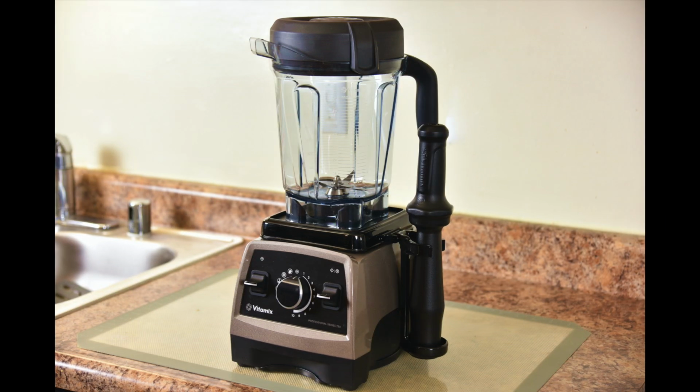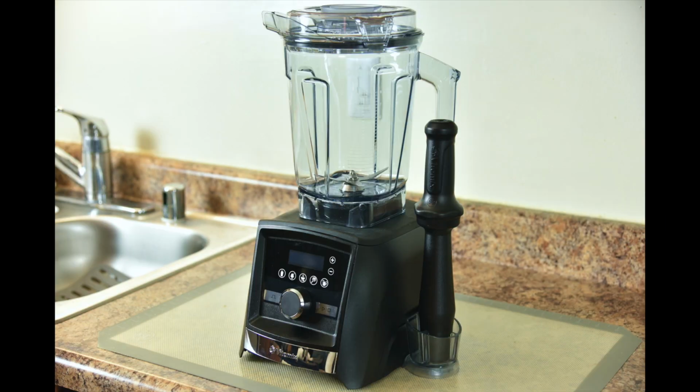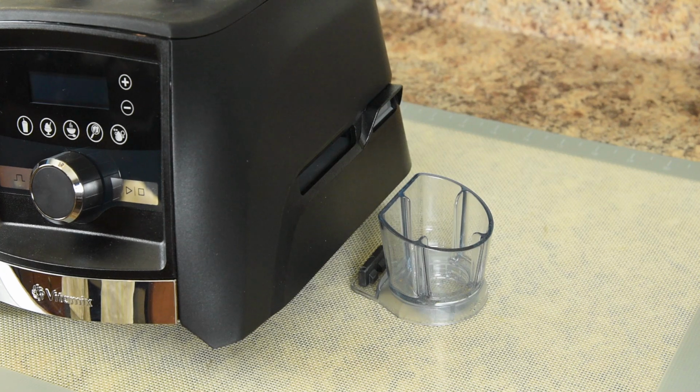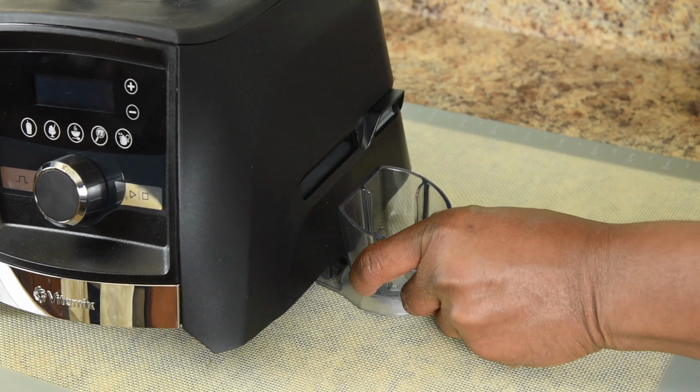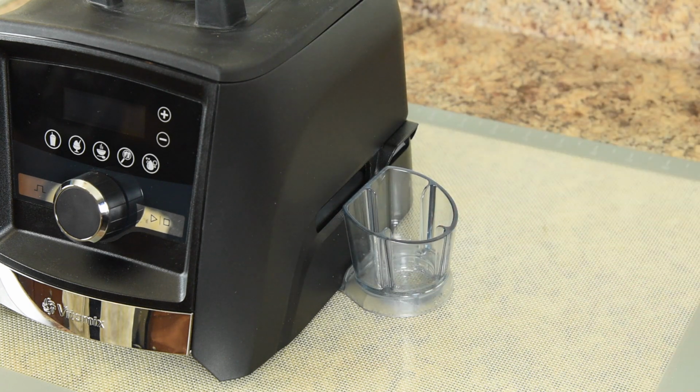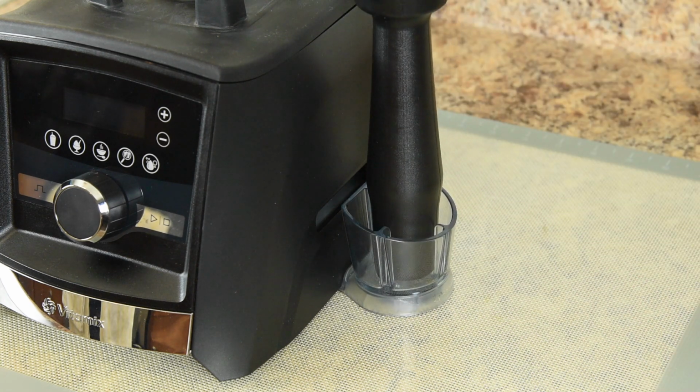Here's a legacy Vitamix machine using its compatible tamper holder. Here's the Vitamix Ascent using its compatible tamper holder. Now to install the tamper holder on the Vitamix Ascent, simply lift the Vitamix and slide the tamper holder underneath on the side. It will snap in place, and it won't slide around. Then place the tamper in the holder.